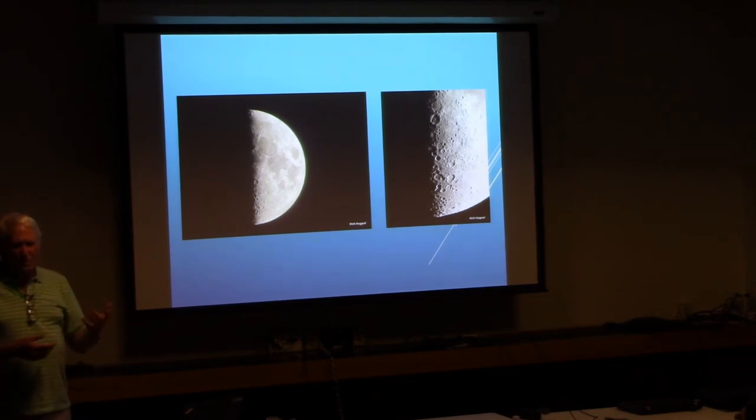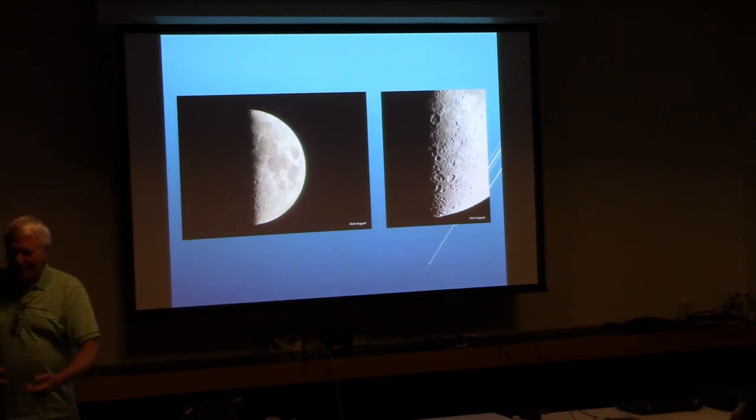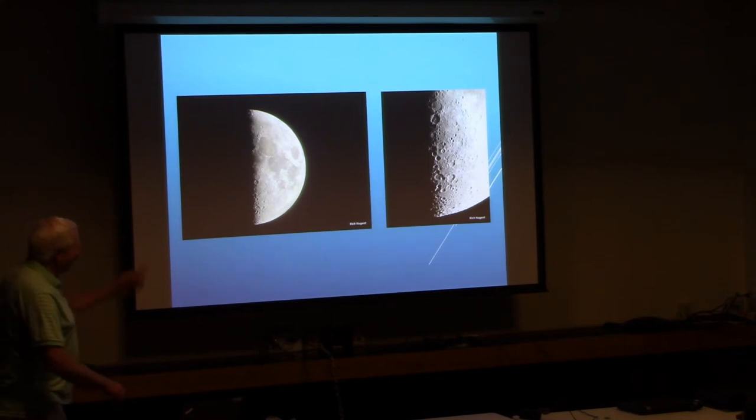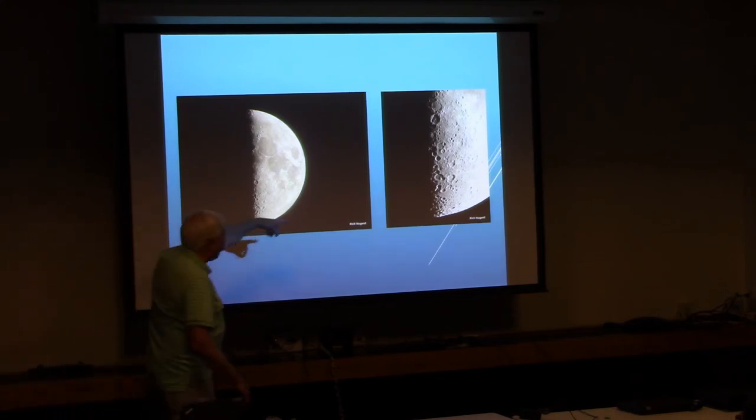And Al, you still publish that, right? Yeah. In the newsletter, right? Sometimes you see that in the newsletter. So it happens in a certain hour of the month with the moon, a few hours. And you can go up there and take a look at the lunar X. It's very cool. Look at all the detail you can see. That's an iPhone. I just held an iPhone up to my telescope.